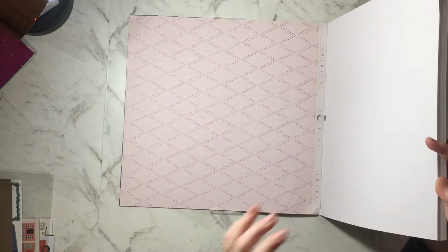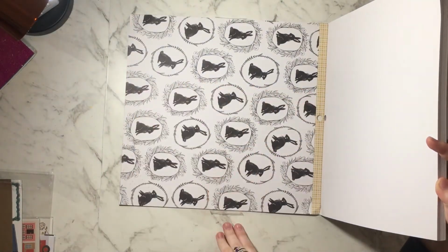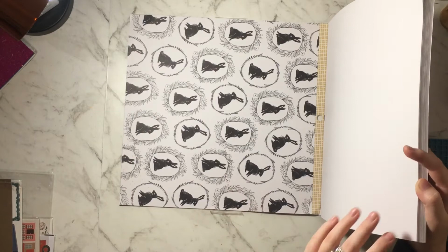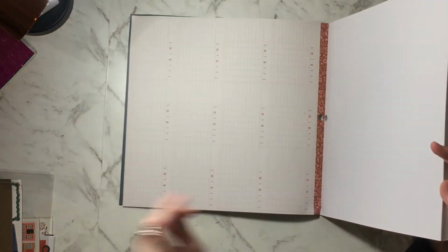This one here is gorgeous too. I just love how it has a lot of nice simple ones. I love this bunny one. She's so cute. I'll probably fussy cut some of these out. This one's just a nice background one.